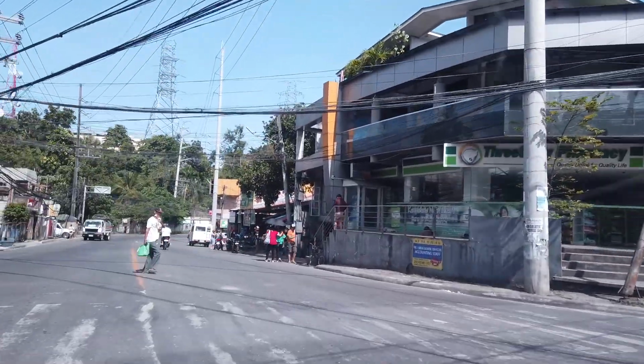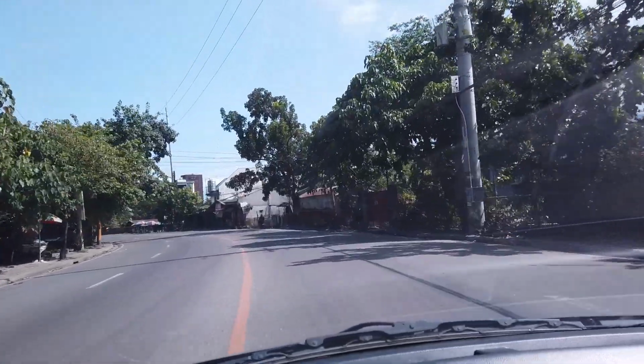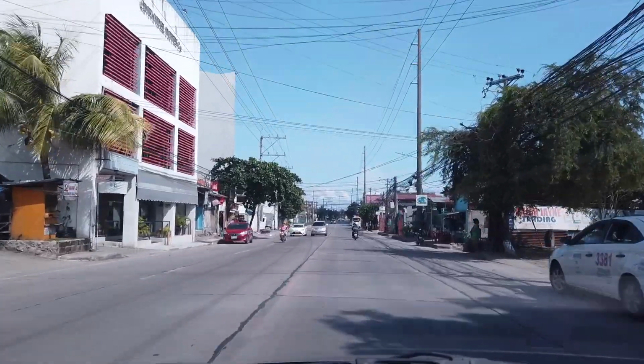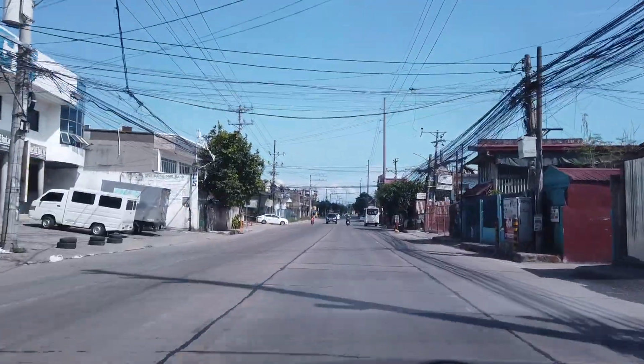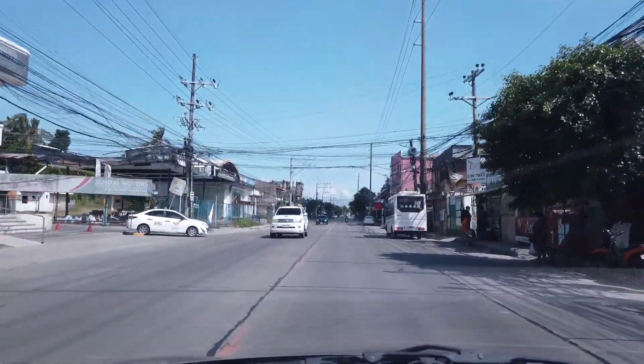So now we're going to turn on the left. This is Kabangkalan Road that will take us straight on to the first bridge of Mactan Cebu connection. There's the private market.